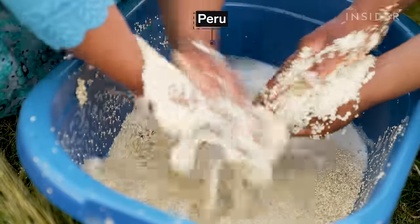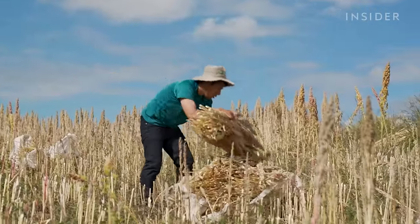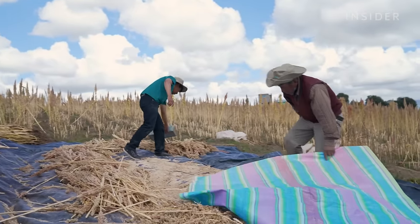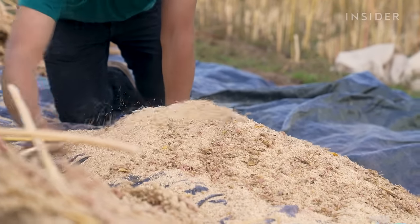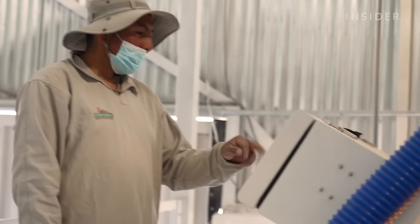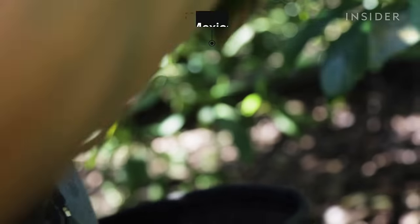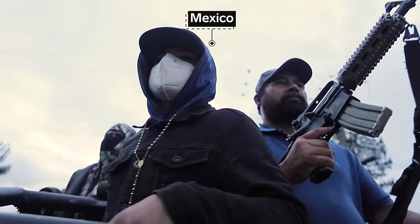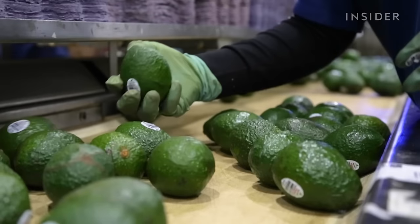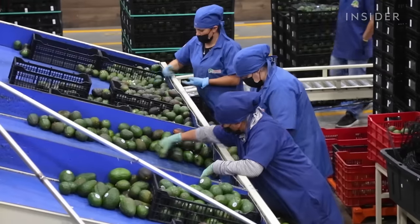In Peru, producers of quinoa have nearly tripled production to keep up with demand from consumers in the US and Europe. Soon, French and British farmers started growing quinoa themselves to grab a share of the profit. They flooded the market with too much supply and sent Peruvian prices plunging in 2015. In Mexico, avocado farmers have formed vigilante groups to fight off cartels gunning for their valuable crops. Avocado prices jumped 129% in a decade when it became a favorite for millennials.